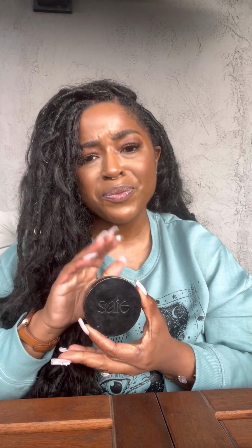Granted, I do have lots of bronzer, so it takes a while for me to hit pan sometimes, but this one is beautiful. This is definitely one of my favorite bronzers in my collection.